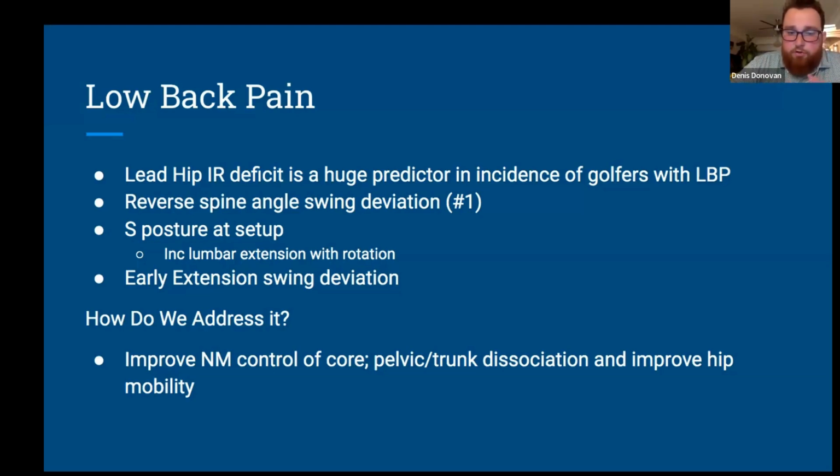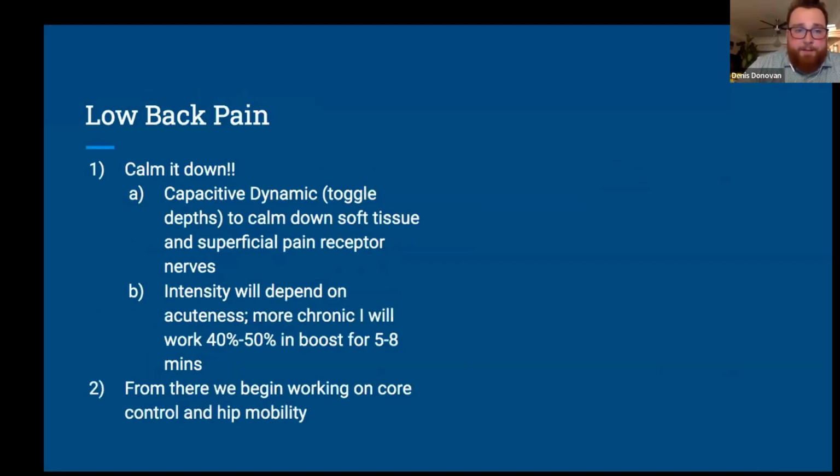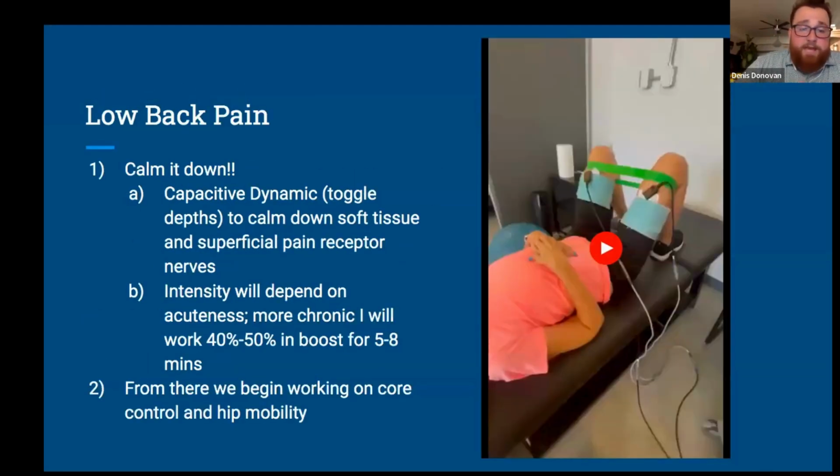Got to improve neuromuscular control of the core, got to improve the pelvic trunk dissociation, and have to improve hip mobility. So first thing we do is calm it down. Similarly to the way I address the extensor mass lateral epicondylalgia injuries, I will start with the capacitive current. I like to run this in dynamic, so I'm toggling depths. I find it super beneficial to address what's slightly below or slightly above the target tissue I'm looking to get at. And then again, just trying to calm down superficial muscular soft tissue, as well as saturate some of those pain receptor nerves, get them moving with a little less discomfort is a real great start.